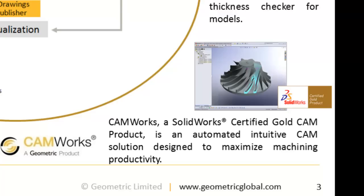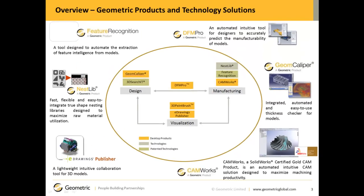CAMWorks is a SolidWorks certified gold CAM product. It's an automated and intuitive CAM solution designed to maximize machining productivity. And that's what it's all about, maximizing the machining productivity, getting the part out to market faster, quicker, better, cheaper. So let's go ahead and start up the live demonstration.